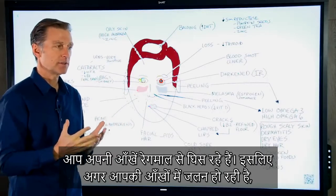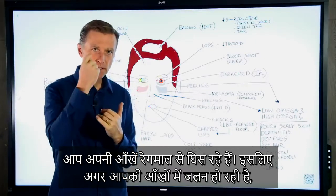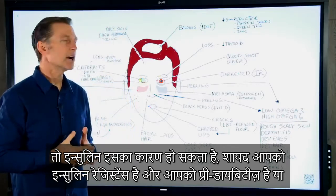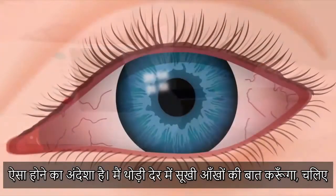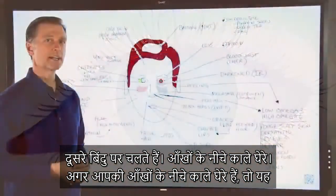And you can also feel like sandpaper too. So if there's irritability on the inside of your eyelids, suspect you have insulin problems, you have insulin resistance, and you're pre-diabetic or heading in that direction. Now, I am going to cover what's behind dry eyes in a little bit. So let's go on to the next one.